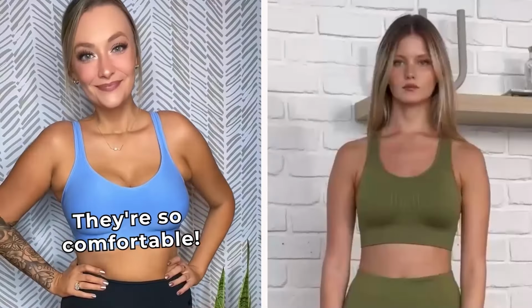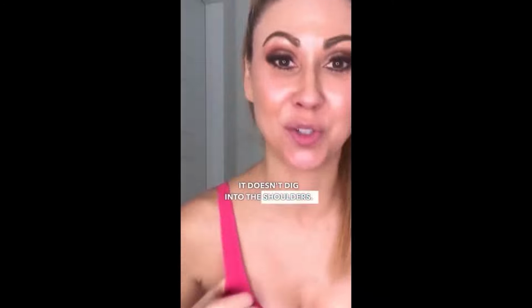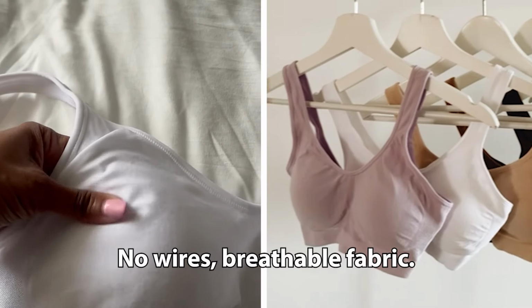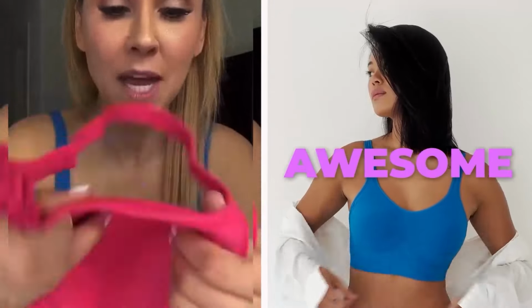Maybe. So comfortable, I honestly forget that I'm even wearing them, which is hard to do because I'm a 34 triple D. It doesn't dig into the shoulders and it doesn't cut into the back fat. I get no uniboob situation. It doesn't do that. No wires, breathable fabric. There's nothing feeling uncomfortable. It's actually sewn in, so you're not gonna lose them in the wash. Awesome. It is the best. It'll change your life. It's totally changed mine.